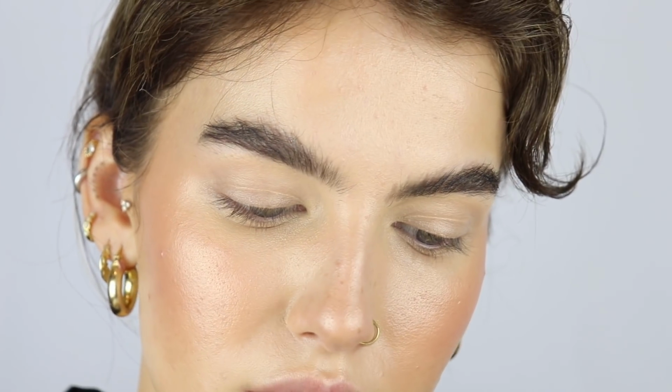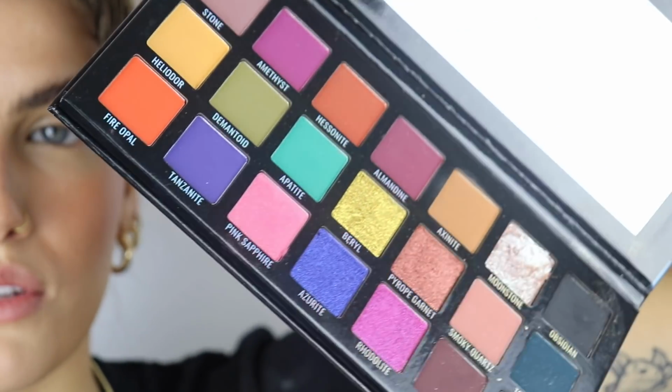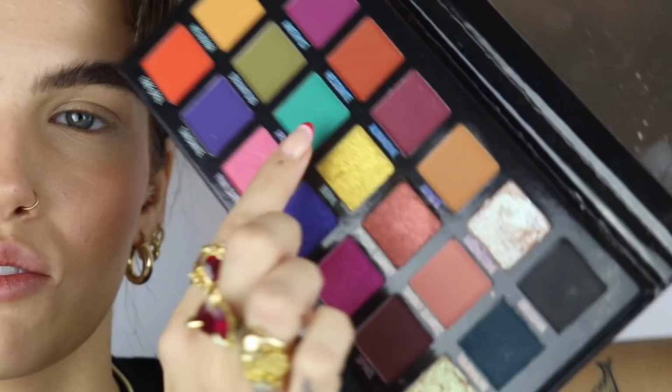I think I just want to do some sort of coloured liner. In the picture that I posted, I had a pink liner on, but I don't really feel like that today. I don't feel like a pink liner girl. So I'm going to use the Sample Beauty Prodigy palette. This is another one that was mentioned in my 2020 favourites. Such a beautiful palette. Whenever I want to do a coloured liner or anything, this is always the palette that I go for. I'm kind of leaning towards this right now. I think that would be nice.